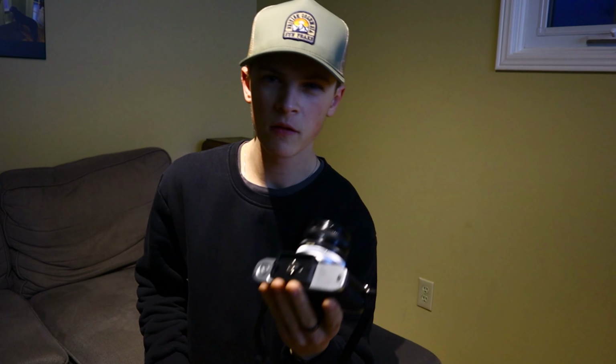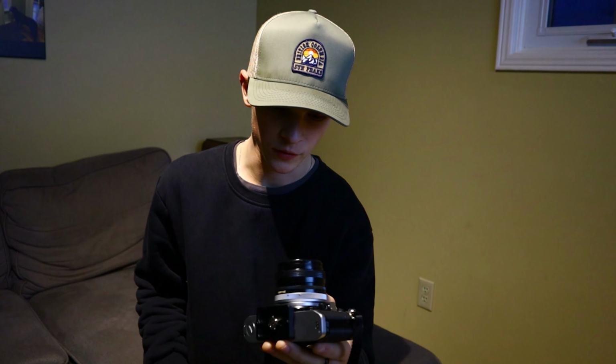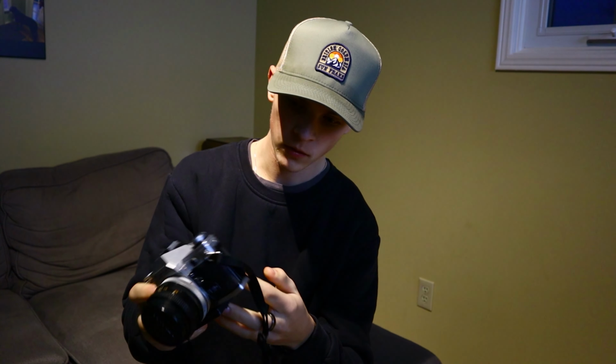This is my Canon AE1. It's a 35mm film camera, and I've had it for about a year and a half or 2 years. I was lucky enough in high school to have access to a darkroom, and in my photography classes, which I took throughout all 4 years of high school, I was able to use film cameras and develop my own film, enlarge, and it gave me a really new passion for photography, and I think it's something everyone should look into.